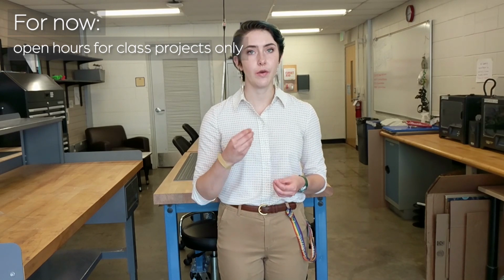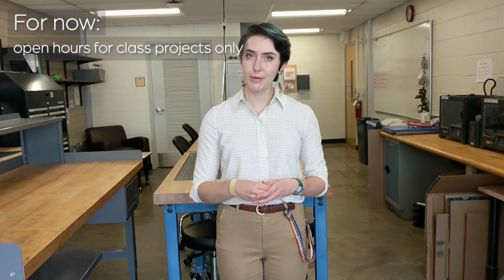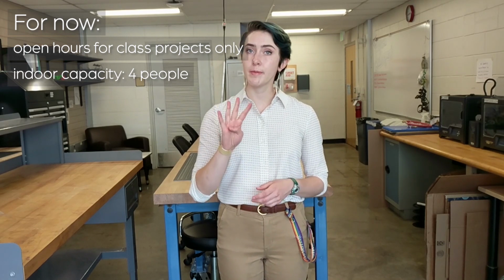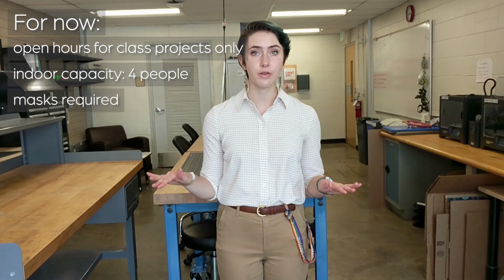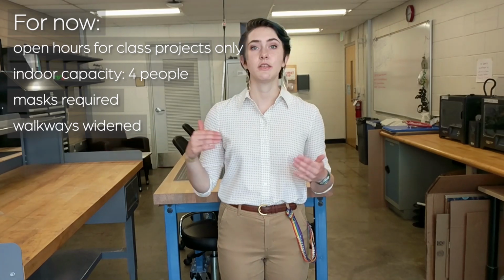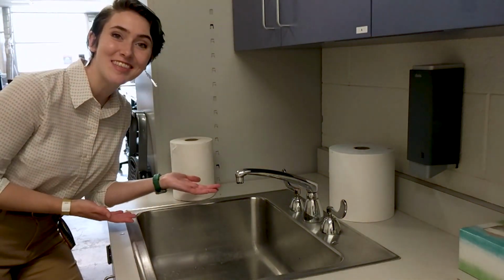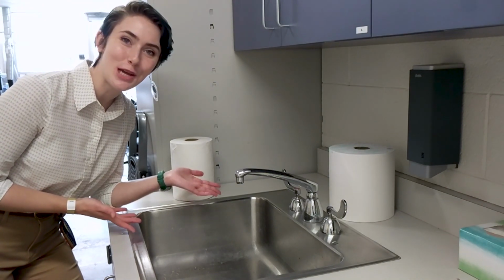The Makerspace's role will look a little different this fall for safety reasons. As it stands now, the tools will be available during open hours for course-related projects only, except during pre-planned workshops or events. Indoor capacity will be limited to 4 people at a time, masks will be mandatory, walkways will be widened, and tools will be disinfected before and after every use. We even have a sink and soap to ensure proper hand washing.